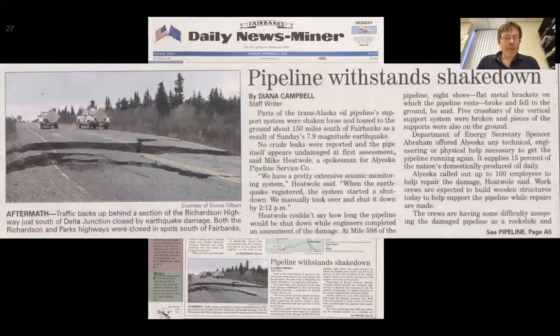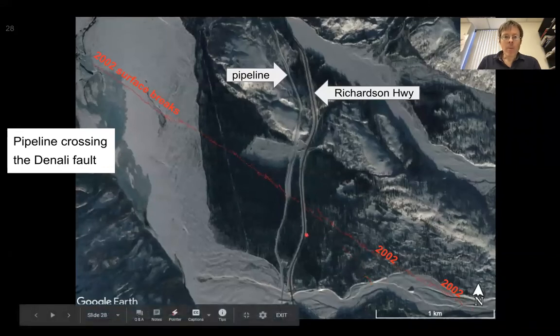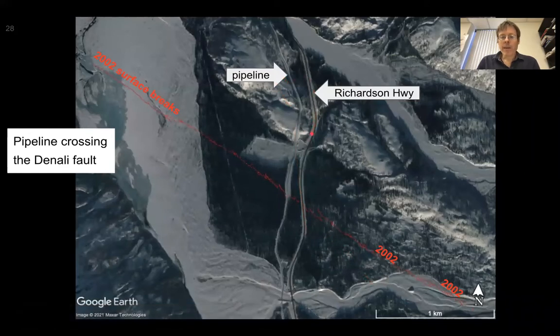We can see the aftermath of the road torn up in this case, and we can look just to get an idea of where we're examining here. We have the pipeline, the Richardson Highway, and the mapped surface breaks of the fault, where the ground was broken. Extremely detailed map by Peter Haeussler and others showing this throughout the entire fault. And here you can see where the fault crosses the road and the pipeline.